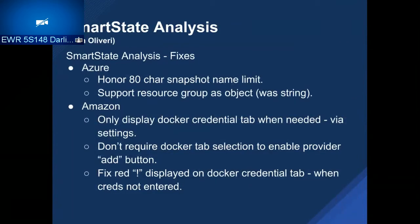So this sprint, we spent some time cleaning up after the deliveries we made in the previous sprints. Most of the fixes center around Azure and Amazon. In Azure, we discovered that snapshot names have an 80-character limit, which we weren't really checking for. So we had to implement a fix for that.